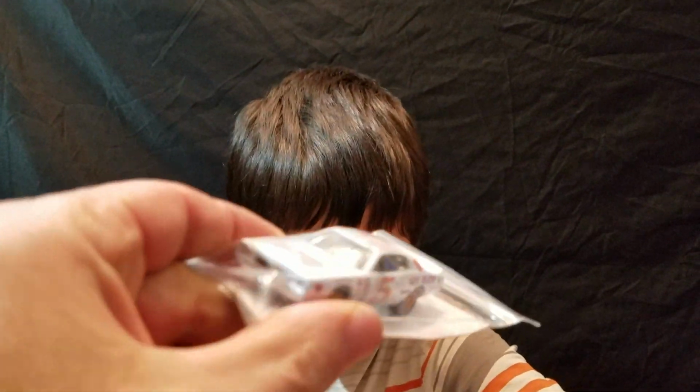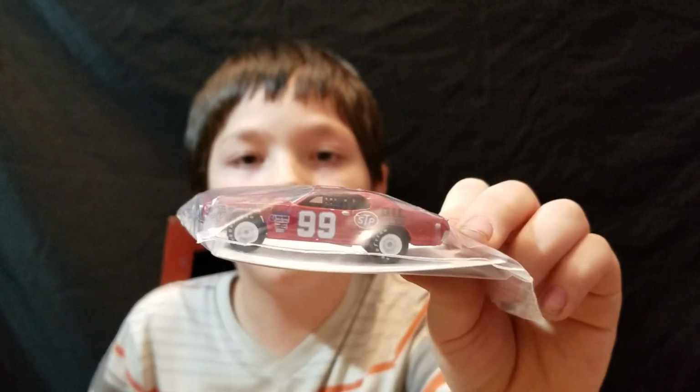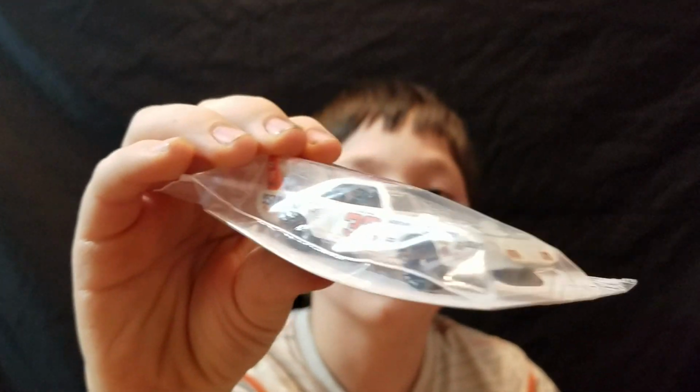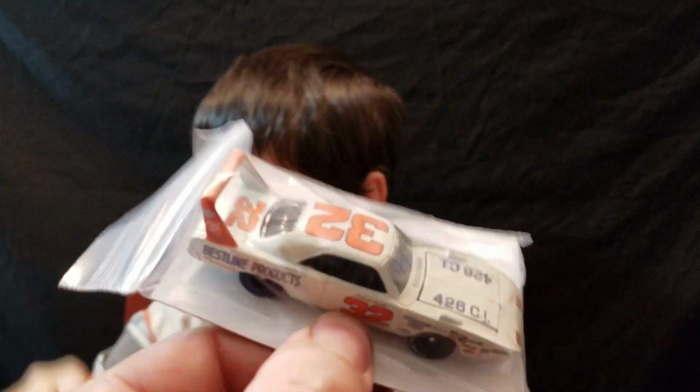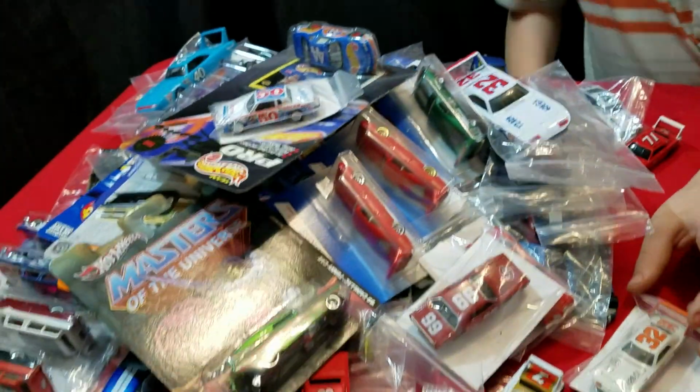Number five. And that's a Charger. Another Charger. Can't wait for the next one. Another Charger, 99. And the last one out for the last one in the box. A Superbird. Appointment Superbird. 32. Wow, that's nice. And that's the end, that's the empty box. Yep. And your pile.